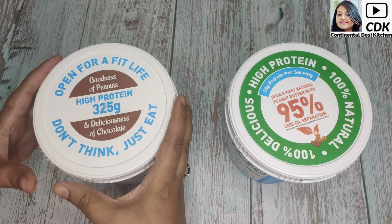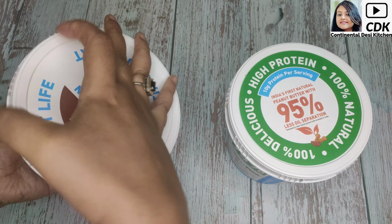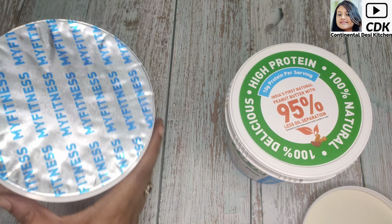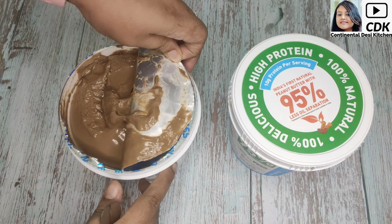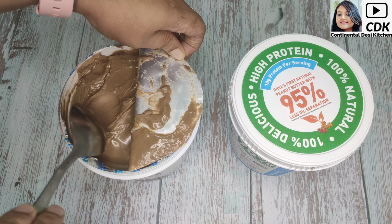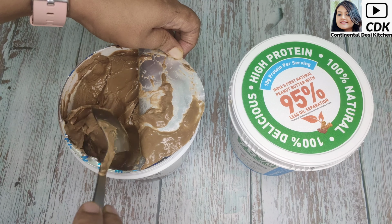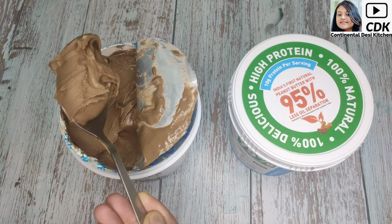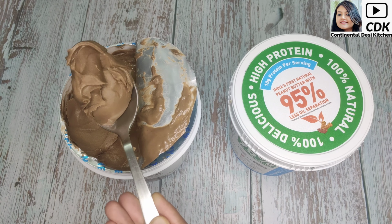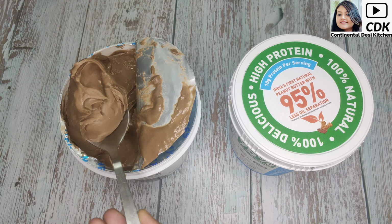Now let's open the chocolate peanut butter first. I will scoop out with a spoon and show you the texture. Wow, as you can see, it has a smooth, creamy texture. The taste is super awesome and your kids are also going to love this.